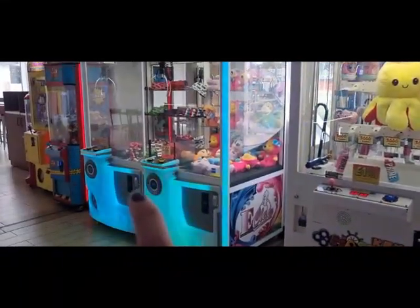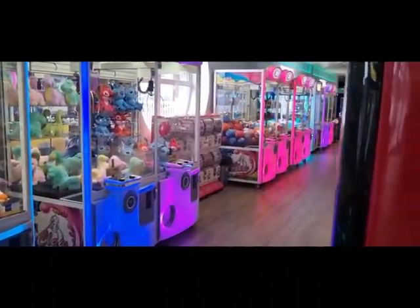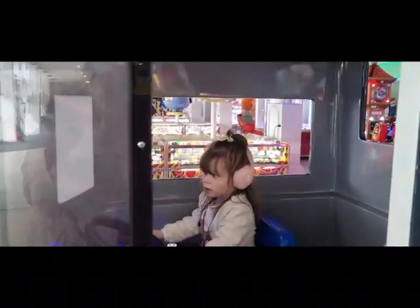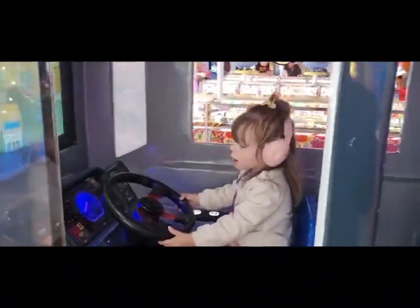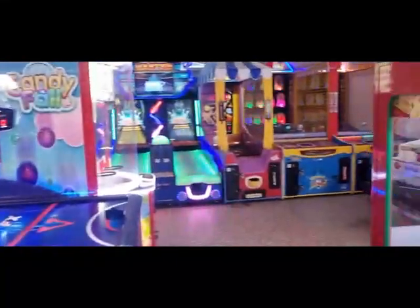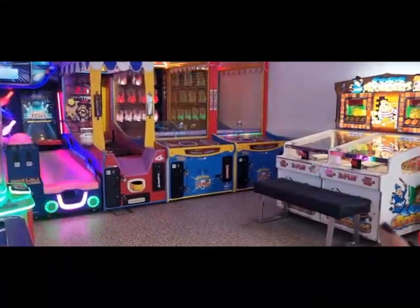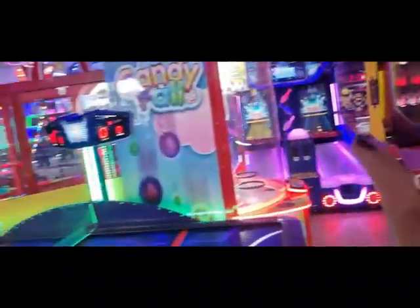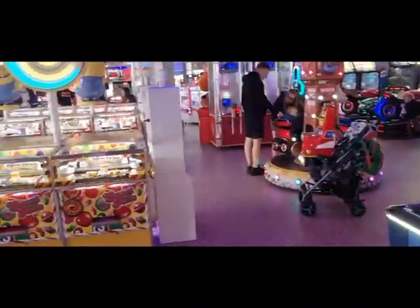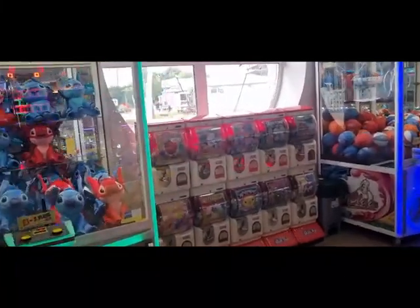We have seen people win out of this one and the Stitch one, so it is possible. So she's just enjoying herself. So yeah, you can see there's lots of good games, and everything else is basically what you would see in an arcade.